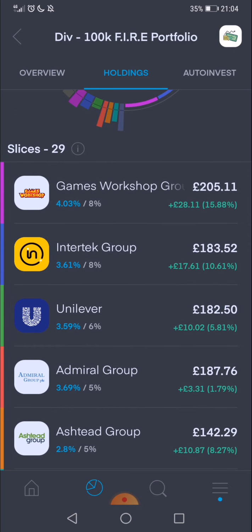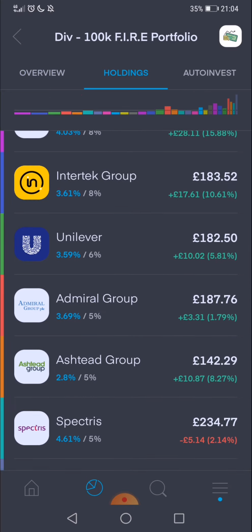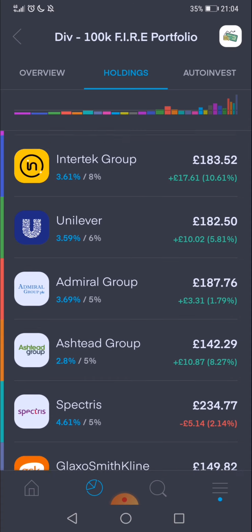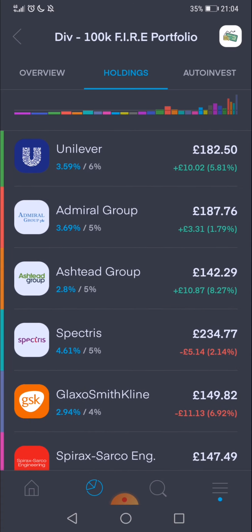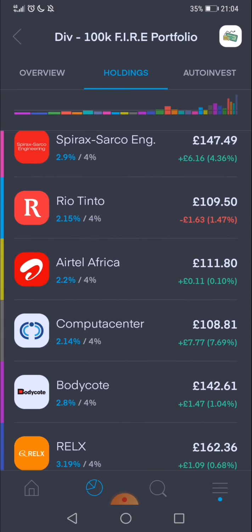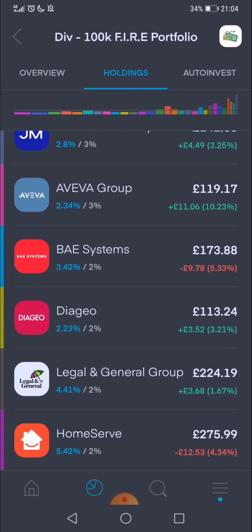If someone was to ask me within this pie what's the one stock I would be happy investing in and forget all the other stocks, that would be Intertek. It was the dividend growth stock that I was happiest with. But obviously I wanted to get to a stage where I get paid pretty much every month, and this portfolio allows me to do that.